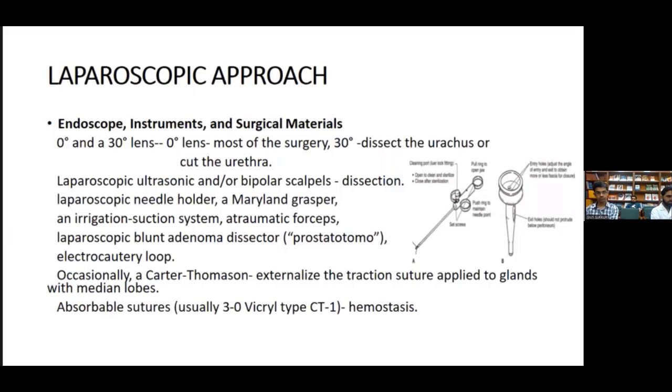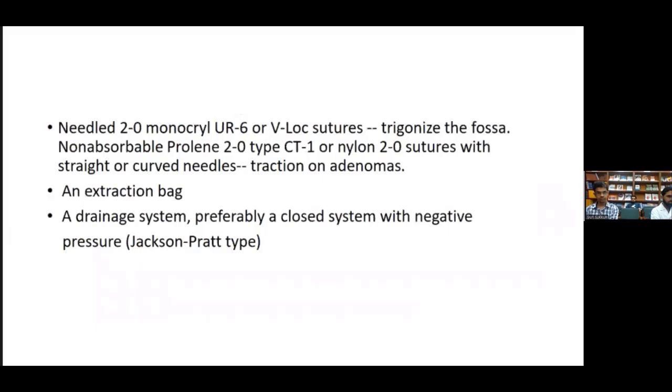The different sutures used are absorbable 3-0 Vicryl with a CT1 needle, 2-0 Monocryl, V-Loc suture, and non-absorbable Prolene 2-0 and nylon 2-0. Also needed are an extraction bag, endoloop, and a drainage system, preferably closed type, that is Jackson-Pratt type.